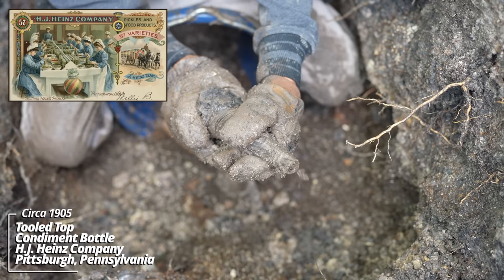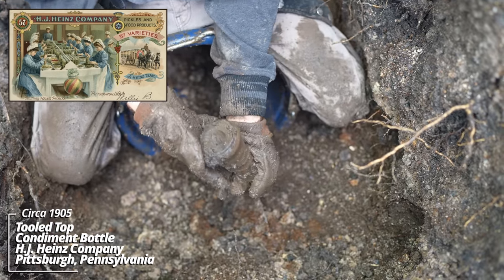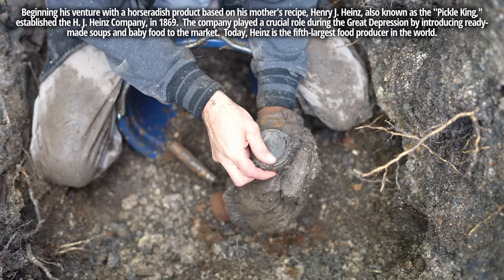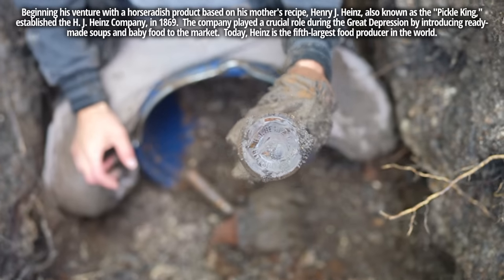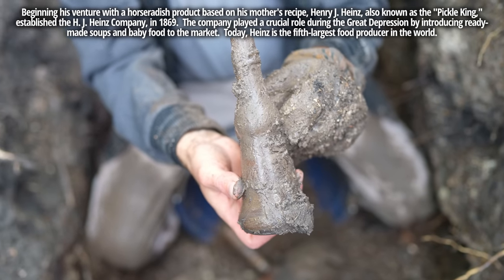Looks like maybe a salad dressing or some kind of condiment container. Here we got a clue. There's embossing on the bottom. So muddy down here. Pittsburgh. Oh, H.J. Heinz Company, Pittsburgh. That's the same Heinz company today that sells condiments, mainly ketchup.